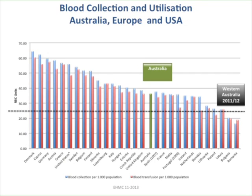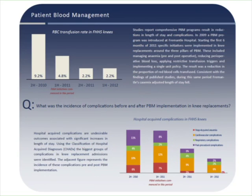And in an international context, blood collection utilization in Australia, Europe, and the United States. Here's the United States. We heard this already today, about 48 transfusions per 1,000 inhabitants. This is Australia compared to the US, and the black line is Western Australia. So we are now less than half of the per capita transfusion in Australia when you compare to the United States. That's an interesting slide.